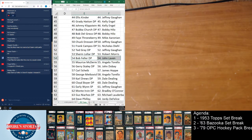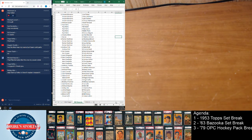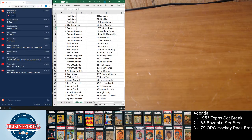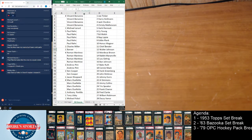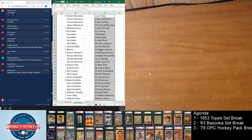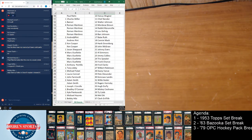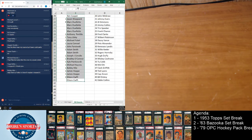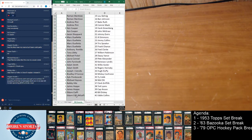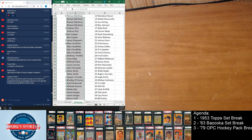So we will go into the Bazooka break now. 63 Bazooka, 41 cards. We sold all 41 spots since this was a smaller break. So you can see our checklist here. Again, same format. We'll randomize this 3 times. Preferably we'll copy it all at once. Okay.